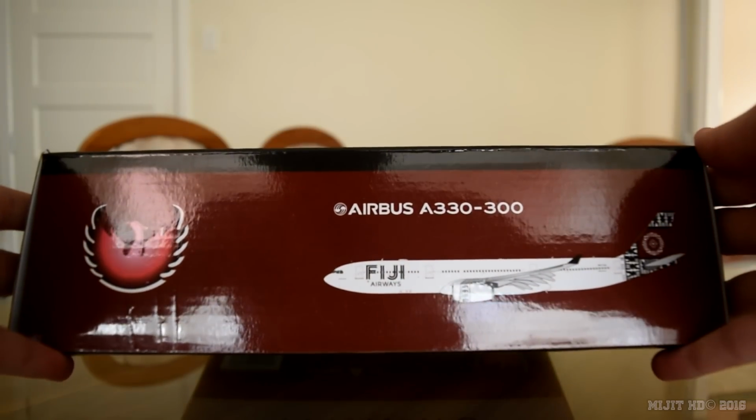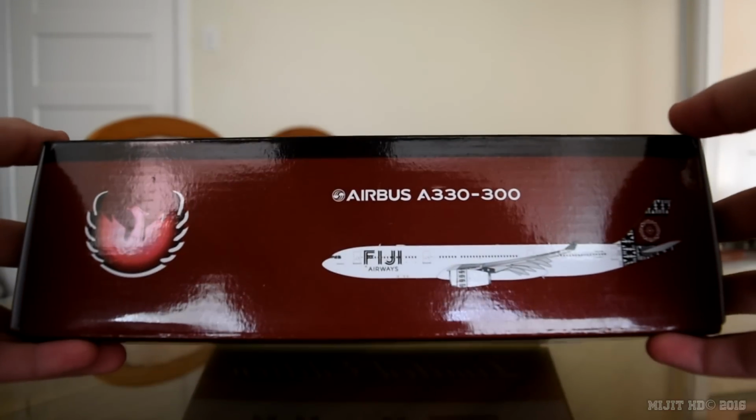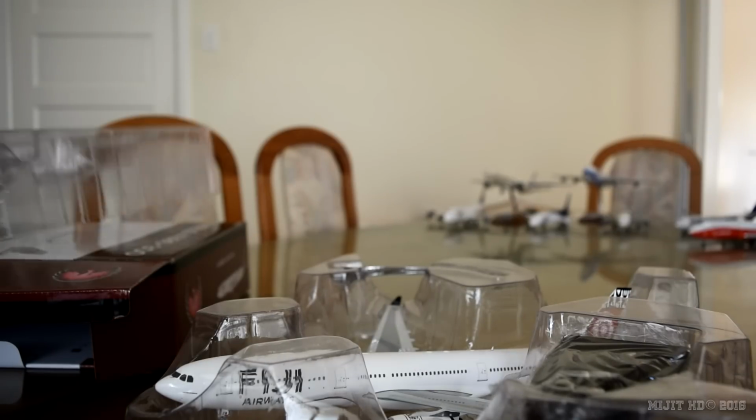On the top, the right, the bottom, and the left. And there is the model.